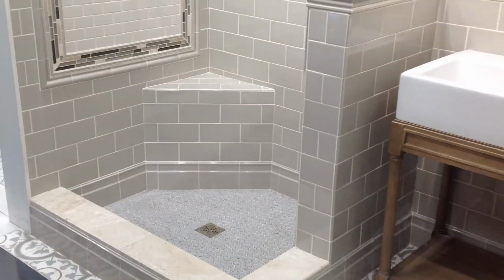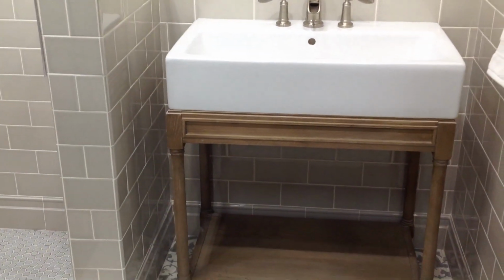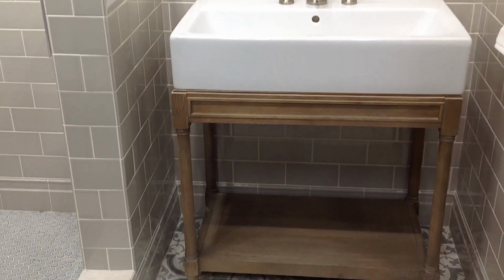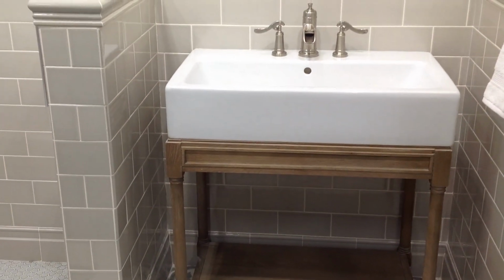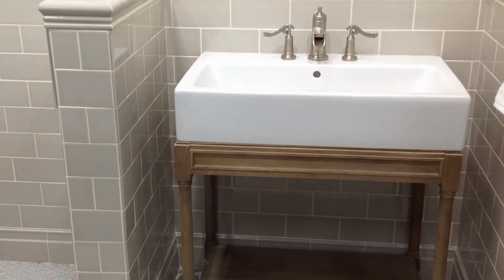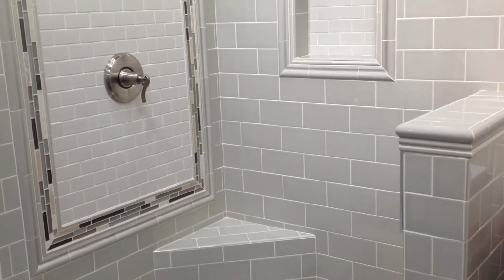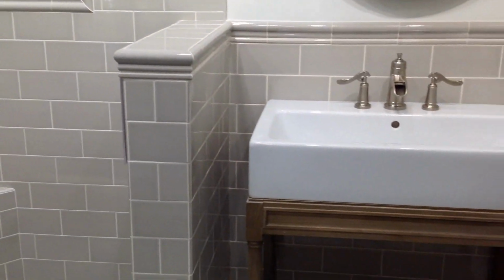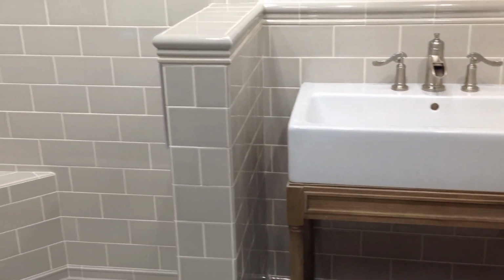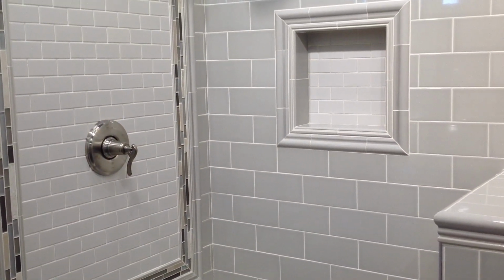This actually might be the closest to what I'm looking for, even though the vanity or the shelving underneath the sink is wood, and the tiles are gray. I'm thinking maybe I could do the reverse. So I'll have a vanity that's gray, and have the interior of the shower more taupey.